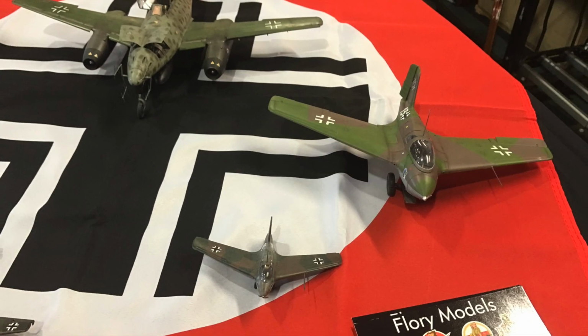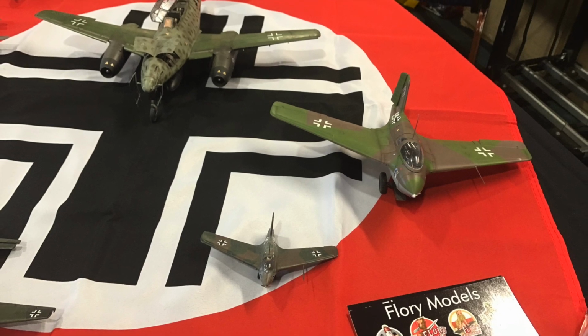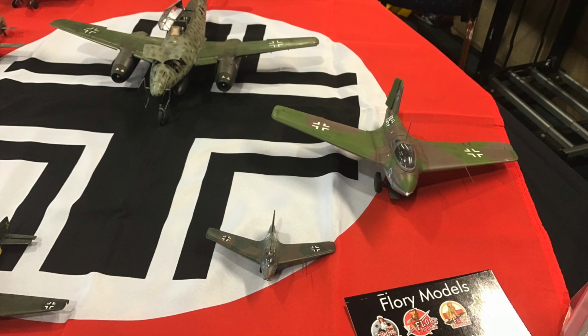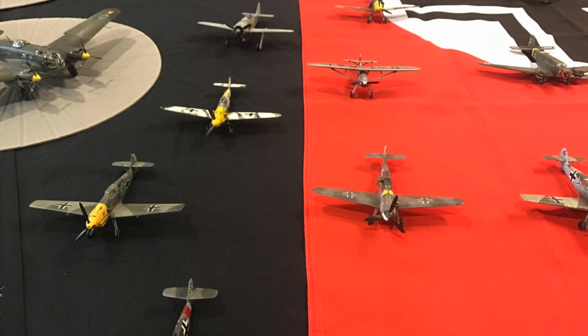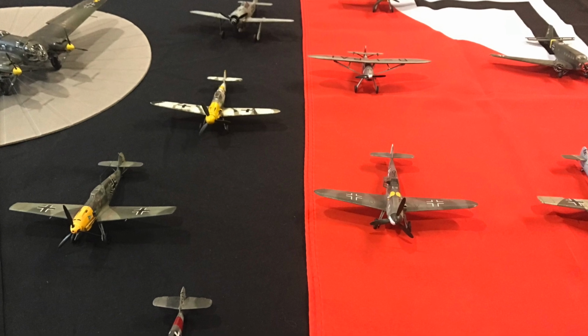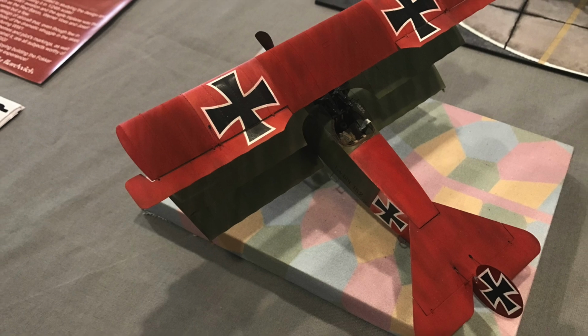These two different scale Comets looked really nice together, and actually there was quite a nice little display of German aircraft at this point, so I spent a little bit of time perusing these. Even though many of the aircraft were the same, different paint schemes and what have you just made the whole display come together. Thought it was really nice. Then we had another First World War aircraft.